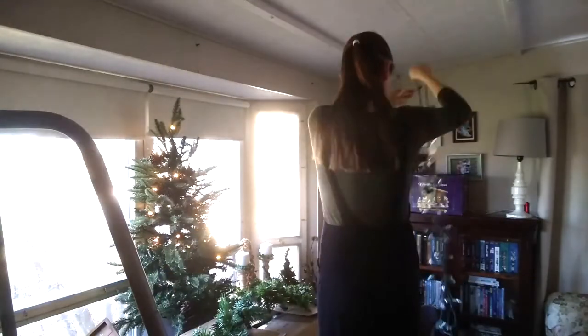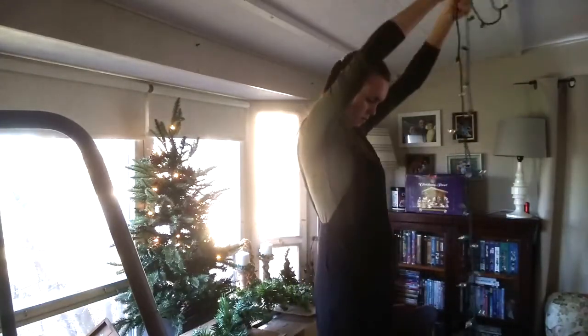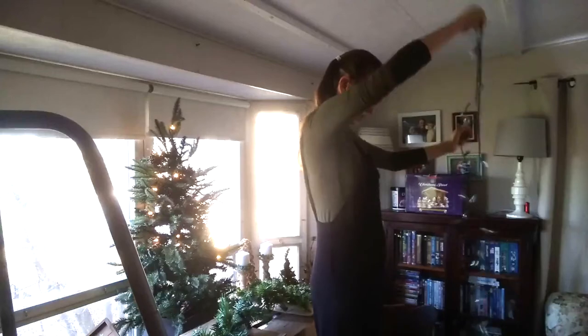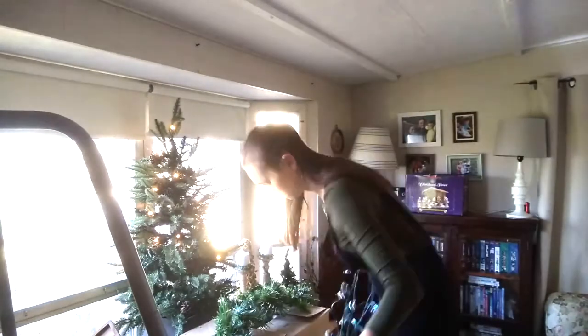So I don't know whether to blame the tangled mess of lights on storage or on my toddler who loves playing with the lights. But either way, I think I spent half my time trying to detangle these.